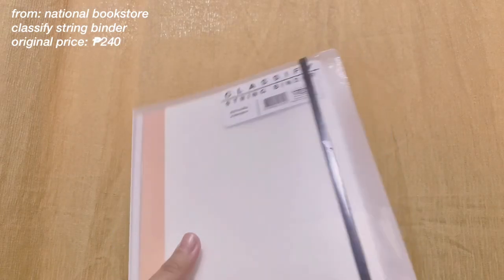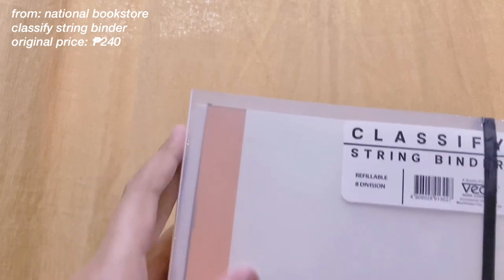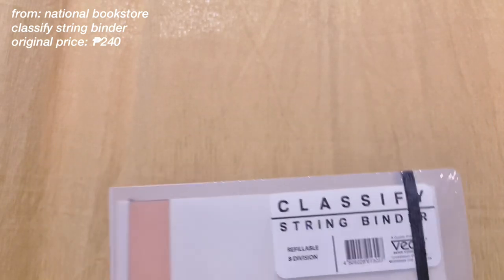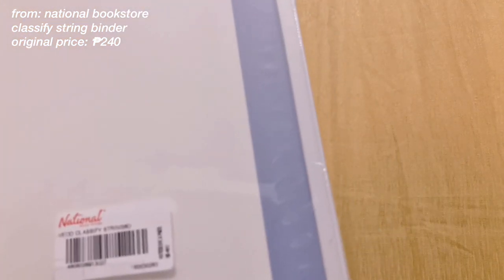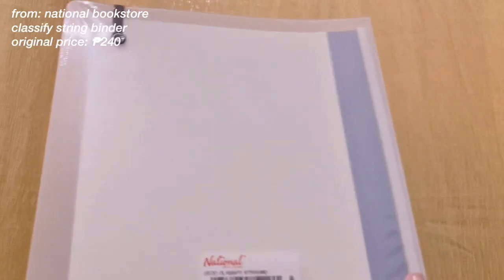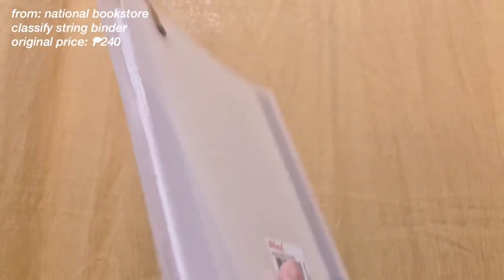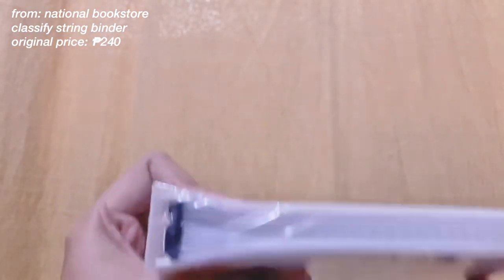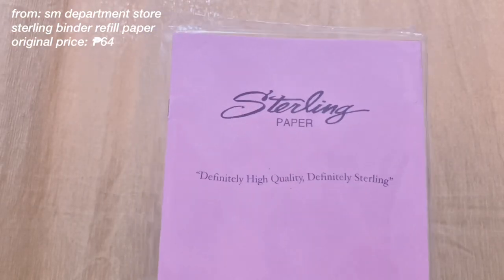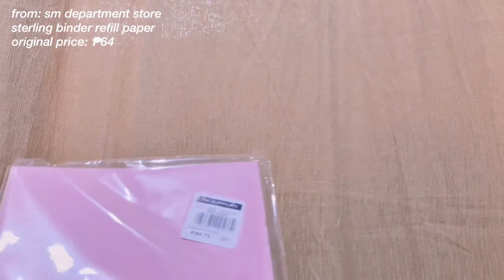Next, I got this notebook binder from National Bookstore. I can't remember the price, but I think it was around 200 pesos. I love how this binder looks. It's so cute, so minimal, and it fits my aesthetic. I wish I got the refill papers for this binder because look how cute the refill papers are. But I got the Sterling refill ones instead from the SM department store because we went there first.